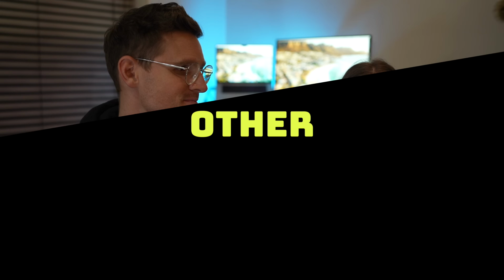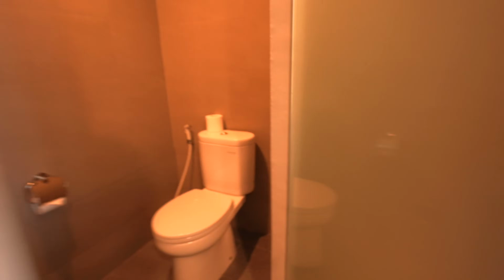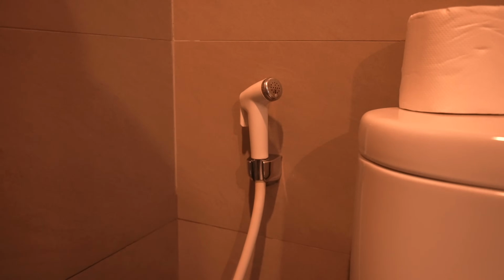And finally, other. These are just really random things that we think you should know. Number one is basically carry toilet paper wherever you go. It's not used that often. Second thing is there is a random hose pipe looking thing with a nozzle on it next to the toilet. That's the bum gun, and that you use to clean yourself when you go to the toilet. We miss it so much. We love that thing, and we think it's more sanitary than just using toilet paper.